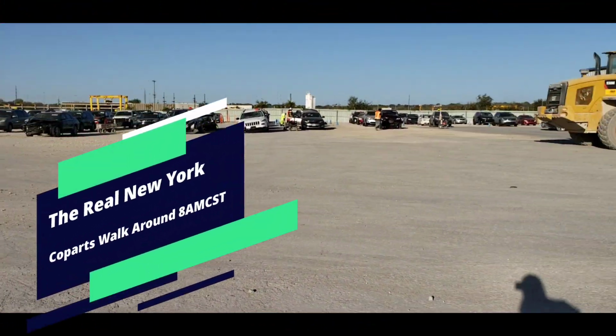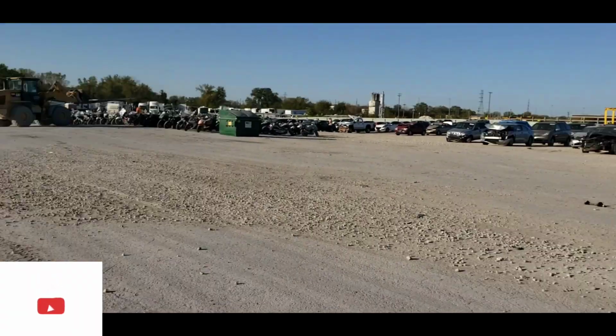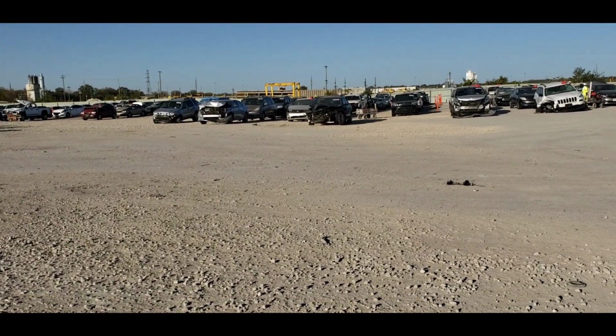All right, good morning, everybody. It's the Real New York. We're here at Copart today. Early, as you see, it is a busy day today. As you see, all the cars, they're starting to line up for the next auction.